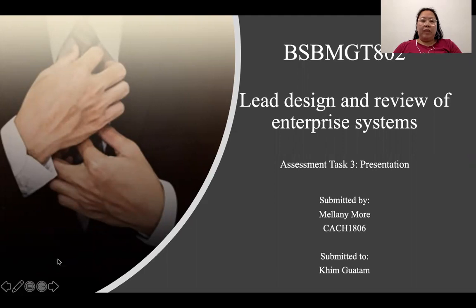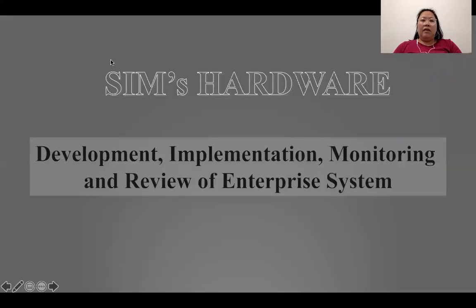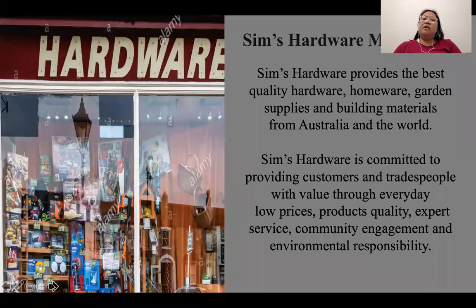So, the report is about the Sims Hardware development, implementation, monitoring, and review of enterprise system. Sims Hardware's mission is to provide the best quality hardware, homeware, garden supplies, and building materials from Australia and the world.